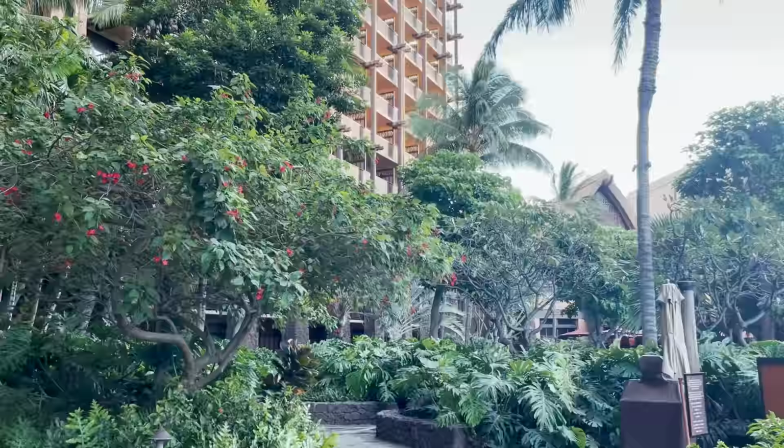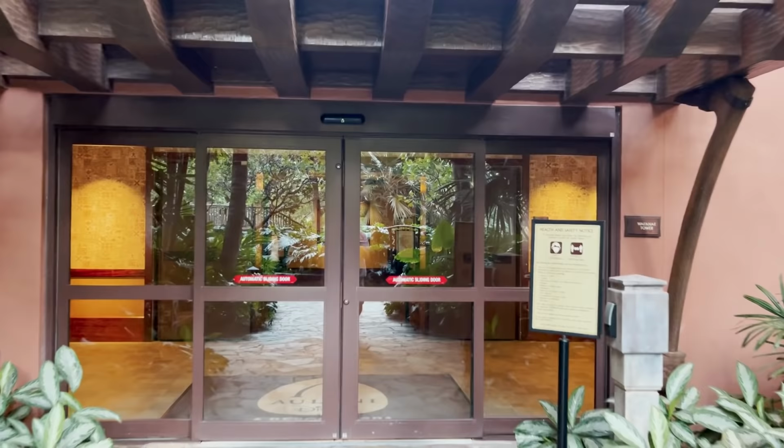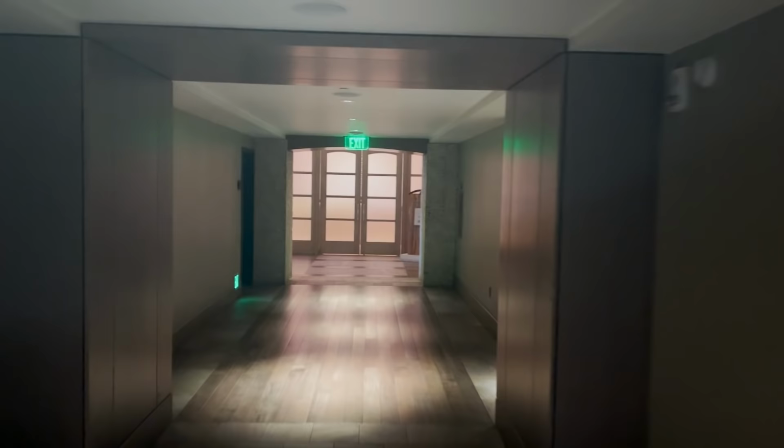Now I'm gonna take you inside. Remember, there's the two major buildings right over there. Is this building over here, and then this building over here. Here's what we're gonna do. We're gonna walk right in here. I'm gonna show you the spa and also the fitness area where you can get your fitness on. And this is the Waianae Tower, I believe. We just walk right in, we turn left, and right down here, this is where they have their fitness and the spa. Now, if you remember, we just did a whole video on the Tanaya Spa.